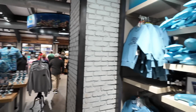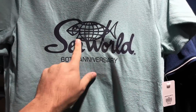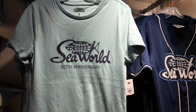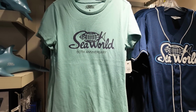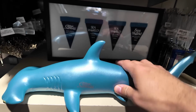Now, one thing I do like is them selling these 60th anniversary shirts that actually have the original Seaworld logo on it, which is some sort of mashup between planet Earth and a fish. And they got a few different shirts with that design on it. And then it's a hammerhead shark with the original logo on it.